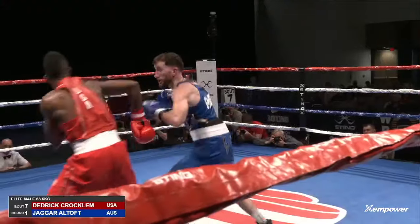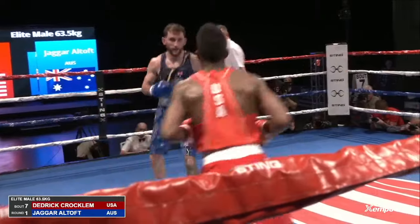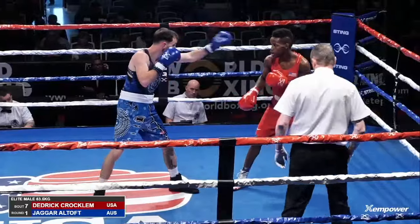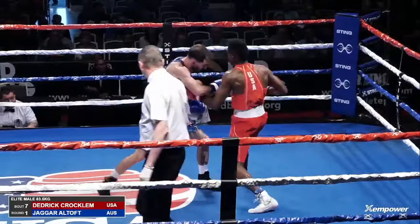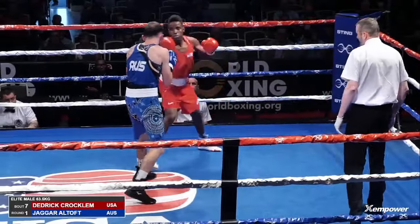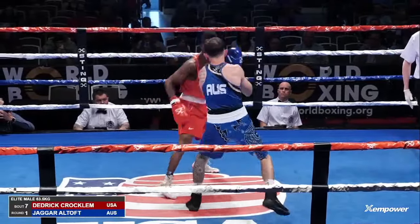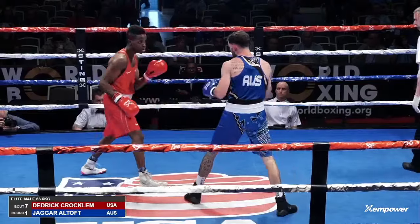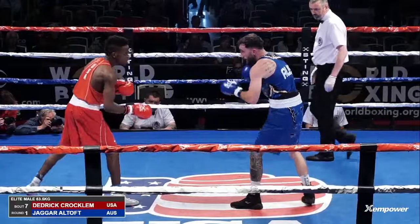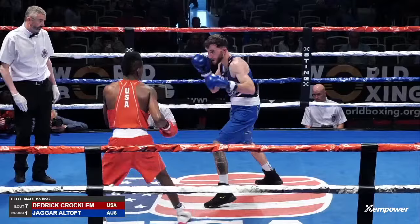First round of this contest, elite males competing at 63.5 kilograms. Dedrick Crocklem in red from the U.S., Jaggar Altoft in blue from Australia. Good left hand by Crocklem, follows it up with a right hand upstairs as well. And now you see the timing of Crocklem starting to get a little better in this contest. Altoft. 10 seconds left in the round.